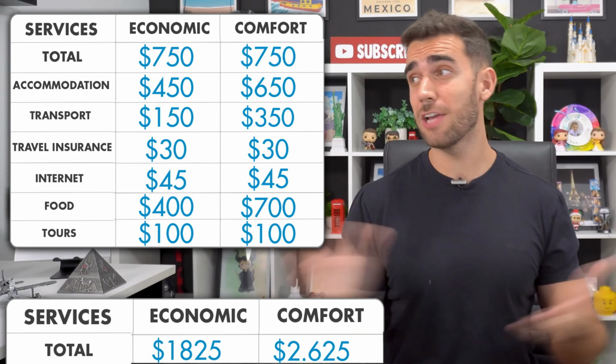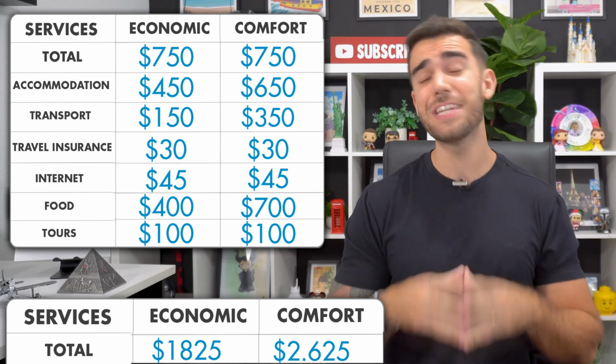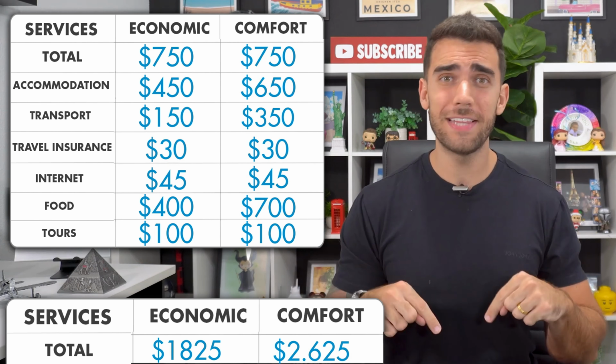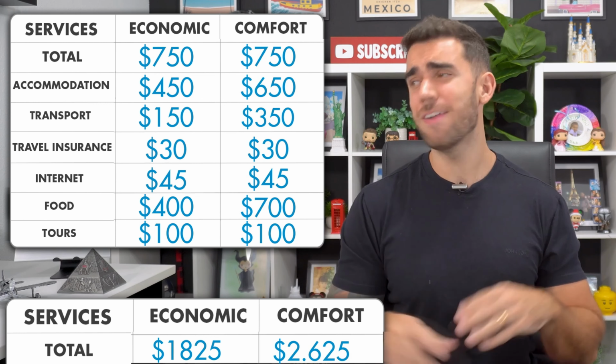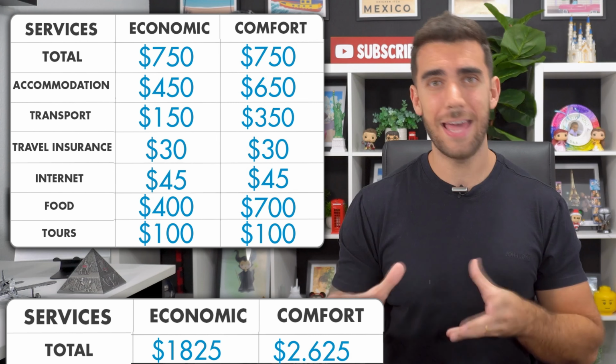So finishing our table, the value here for an economy profile, $1,825. Convert to your currency, guys, it's a value that I know is higher than it was before. In the past, it was not so expensive. Now, unfortunately, it has increased. This is a real value, okay, guys?